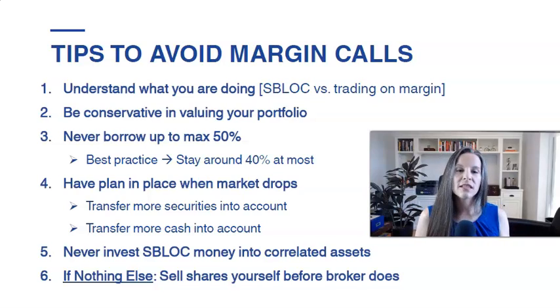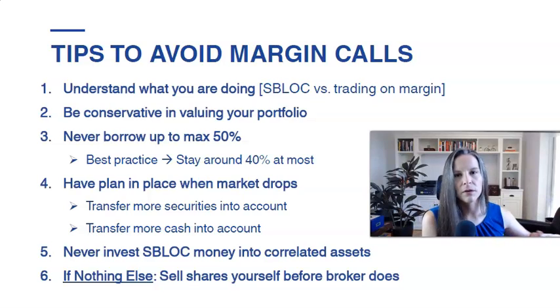So the first tip I'm going to say is just understand what you are doing. People say SBLOCs are so risky. They are if you don't know what you're doing. So if you're someone who's going to go out there, buy $100,000 of stock, maybe stock picking or small caps, whatever it is, and then just immediately take out 50 grand of cash against that, that is not a smart way to use SBLOCs, right? There's smart ways and there's really not smart ways to do this strategy.